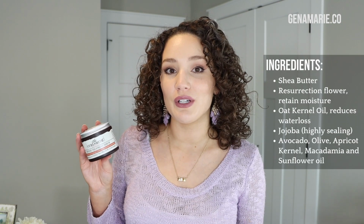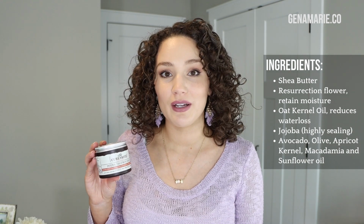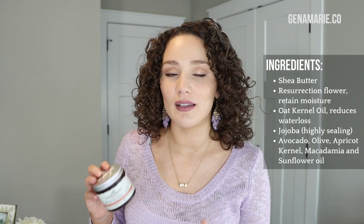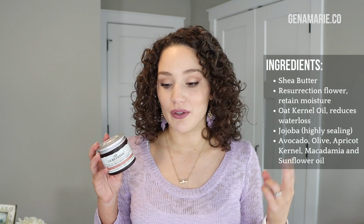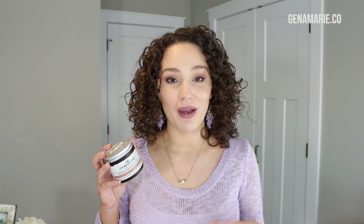The ingredients include shea butter, which I'm not surprised it is a butter product, and shea butter is a solid form butter. It also has resurrection flour, which is said to really help retain moisture. So that's interesting that it has these other ingredients like extracts and butters other than just oil. It also contains oat kernel oil, which helps reduce water loss. And it also has jojoba oil, which is like the most sealing oil out of all oils. This also has avocado oil, olive oil, apricot kernel oil, macadamia, and sunflower oil. So this is really packed with a ton of different oils, butters, and also some interesting ingredients like that resurrection flour that help retain moisture.